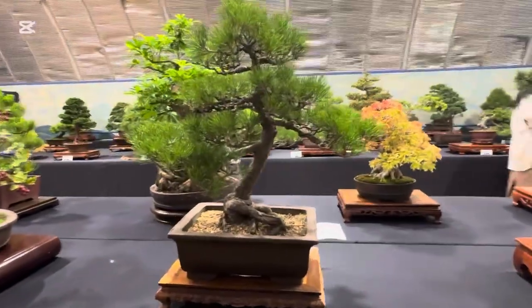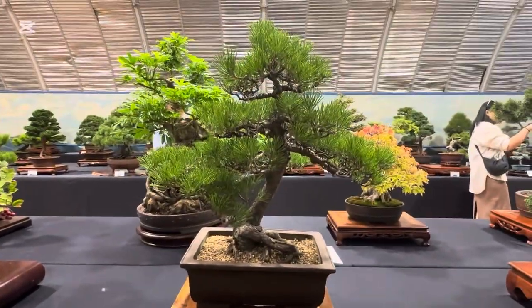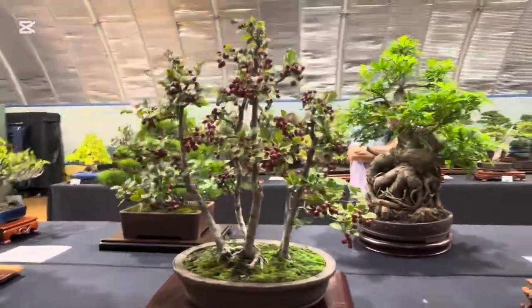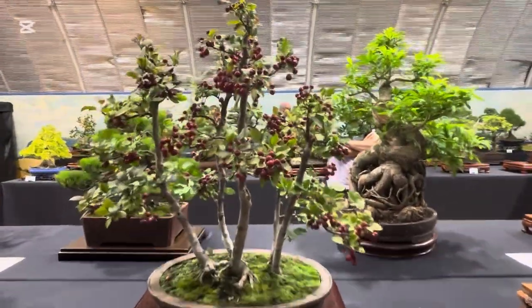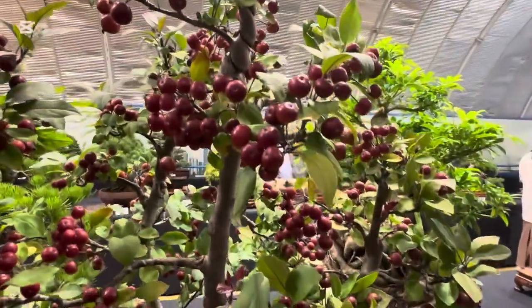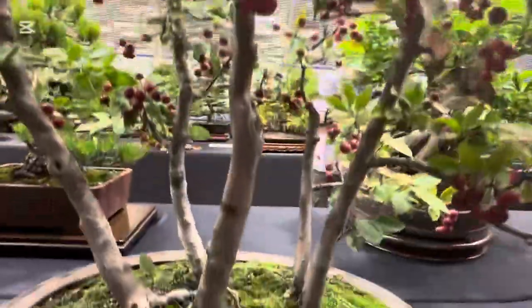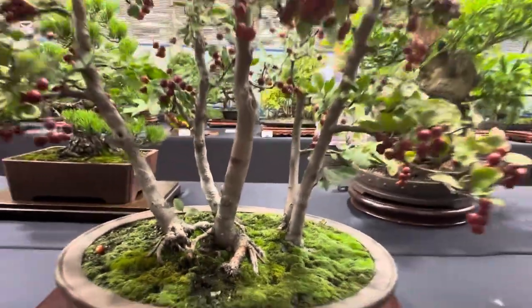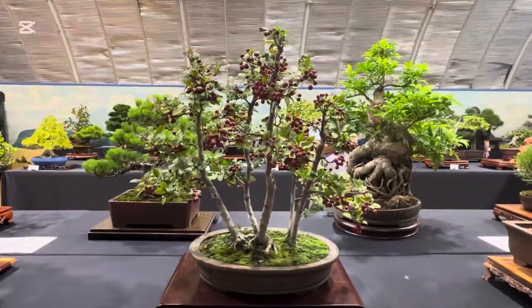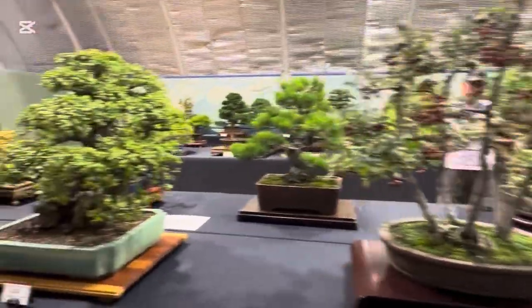Another black pine, as I said, lots of black pines featured in the exhibition. This is quite a nice tree. It's a crab apple, very small, tiny little red apples. I like the setting. It's actually not too bad as a clump style rather than forest, I guess. I like how they're in between a clump and a forest, so you can see how they clump together, but not exactly. Very nice tree. I really like this one, just for something different.